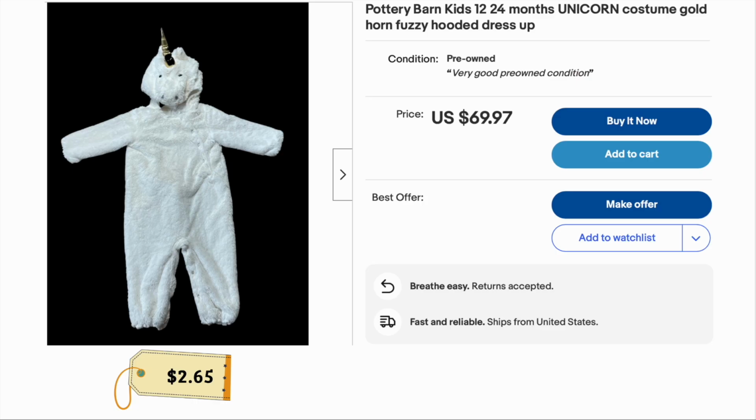Okay, moving on to unicorns. This is a Pottery Barn Kids 12 to 24 month unicorn costume, and it has a snap crotch and a snap upper part, but it was in pristine condition. This was $2.65. I have it priced at $70, so we will see where that goes.